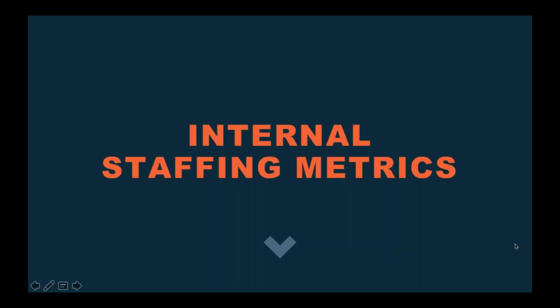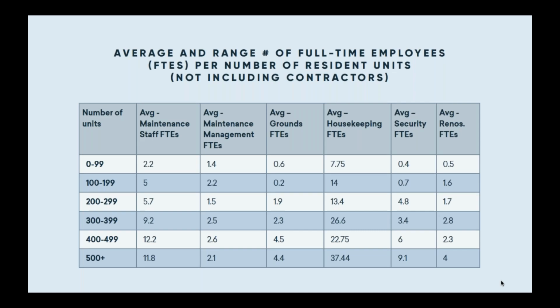So internal staffing metrics. This connects back to the idea of outsourcing and the productivity side. What we're looking at here is, what's the average number of staff that a community has? So I'm going to pull this up. Now, this was reporting, if we refer back to the original slide that I showed, not the size distribution of sites, how many were 0 to 100 units in terms of residents, that type of thing. This data is skewed towards larger sites. That is evidenced by this number here.